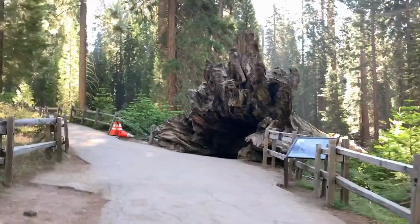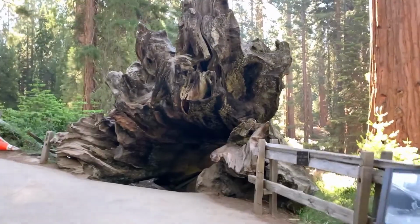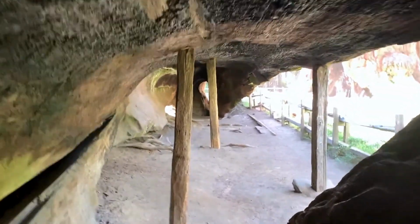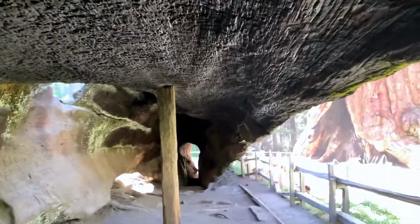So, yeah. And we're coming up on something else that looks pretty cool. It's called the Fallen Giant. Looks like you can walk inside this tree. So let's go get in a tree. So we are inside the trunk of the tree. Big step down? Big step down. Holy cow.